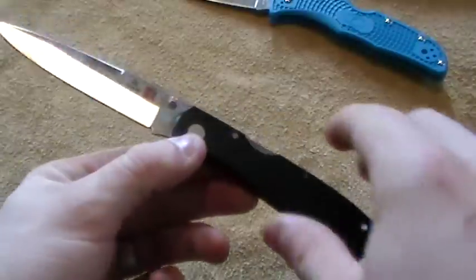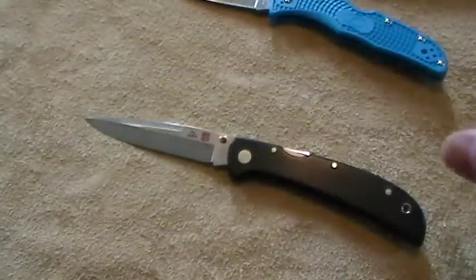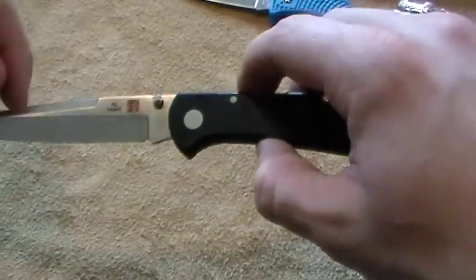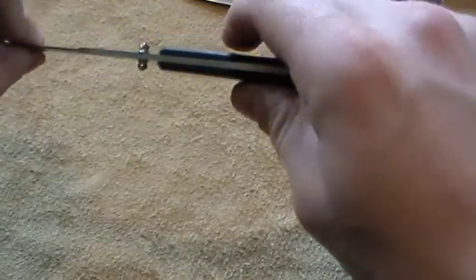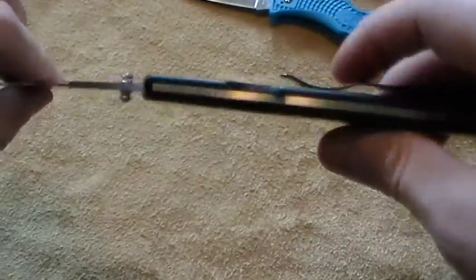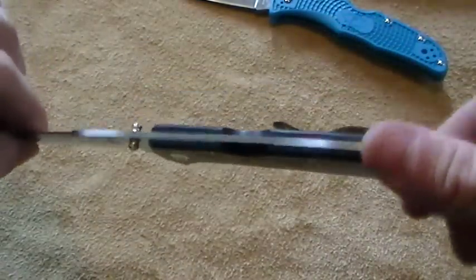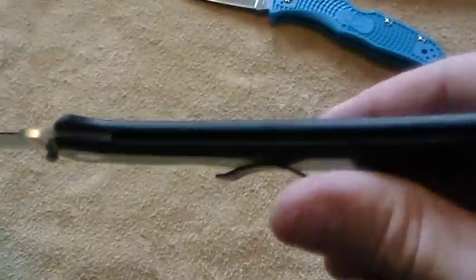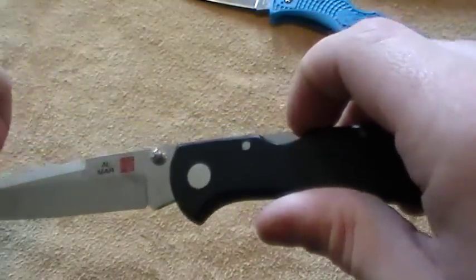Now, this brings me to the biggest hit. I didn't go quite in the order I normally go, because normally I talk about lockup and strength. And as we just got to the lock, I said it's probably not the strongest lock. It's a back lock. Yeah, back locks are strong, but it's nested in straight up micarta. There's nothing there to hold it. It's just pinned into the micarta. You get a little bit of metal running down the back spine, but that's it. So it's a back lock bedded in micarta.